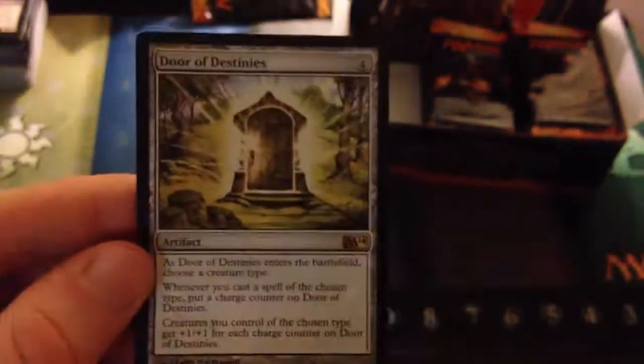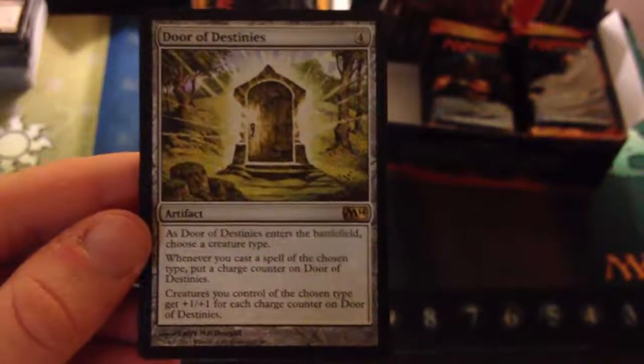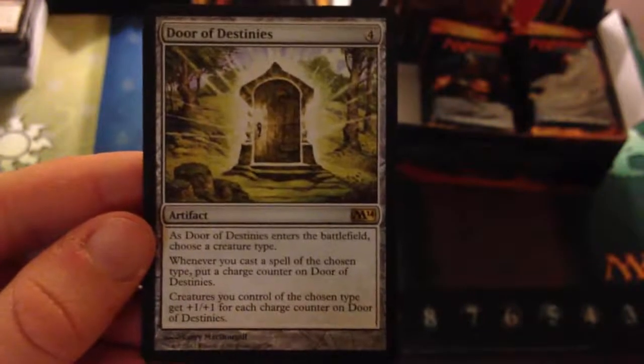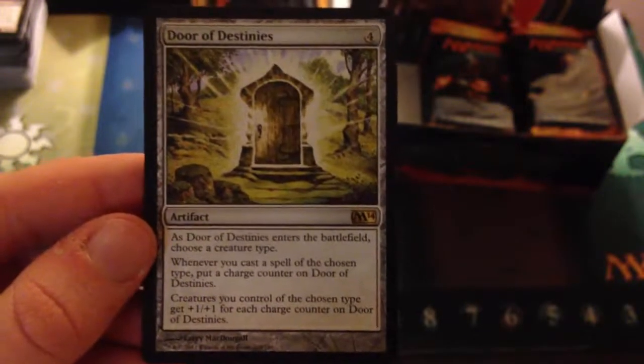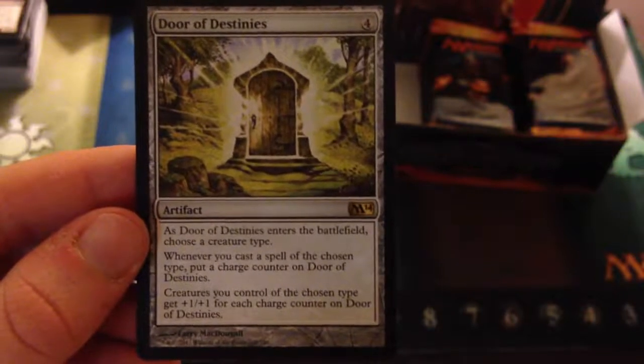Okay, we have a 4/4 Angel token with flying. An island. Rare mythic is the rare Door of Destinies. 4 colorless mana, and as Door of Destinies enters the battlefield, choose a creature type. Whenever you cast a spell of the chosen type, put a charge counter on Door of Destinies. Creatures you control of the chosen type get +1/+1 for each charge counter on Door of Destinies.